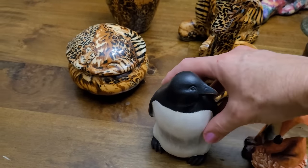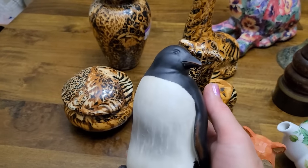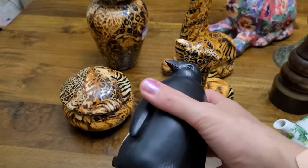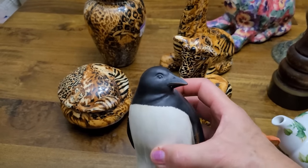Similarly, our little penguin here, he would make a lovely addition to a winter display. He's also in great condition. I am going to ask $15.